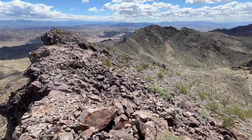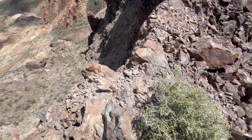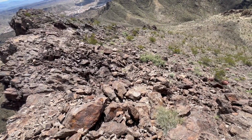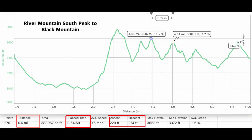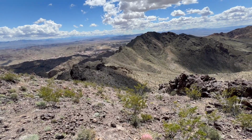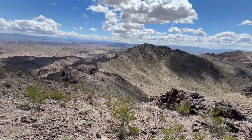Next destination is Black Mountain over here. Yeah, you don't want to fall off here. That's a fast way down, but go home in a box. I've been kind of making my way south, southeast, predominantly south. And I see the trail here. So I think I'll continue down this terrain and then go up to Black Mountain.